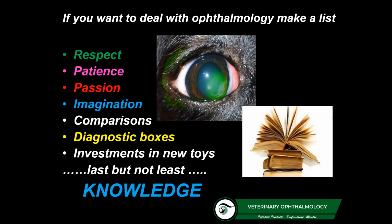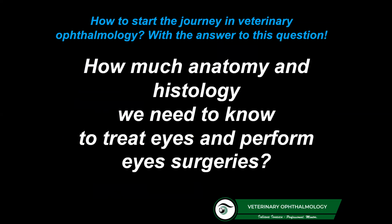Of course, we are very happy when we are buying new toys. You need in your clinic, when you are dealing with ophthalmology, to have new toys. New toys help you in diagnosis, a complete one, a certain one, and of course, a correct one. And in this way, you will have a proper treatment. And of course, last but not least, you need knowledge. You need to learn all your life. You need to attend congresses, and you need to be better and better.